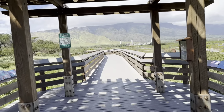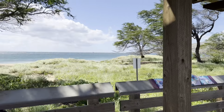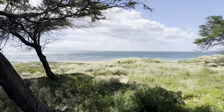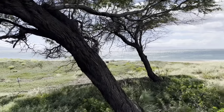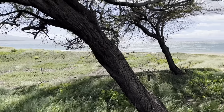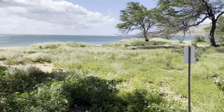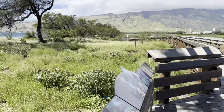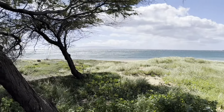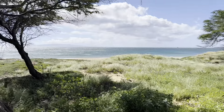So we are going to walk the boardwalk to the mud flats and see if we see any wildlife. Also, apparently this beach area is a sea turtle nesting area. So they have turtle barrier gates so that the little mama turtles, well, not so little, I learned, don't try to cross the road, because I have to imagine that would go poorly considering how slow they are. What a gorgeous day here in Maui.